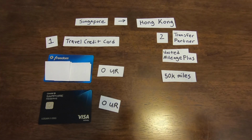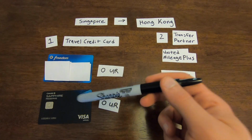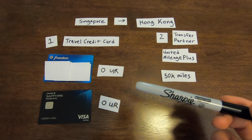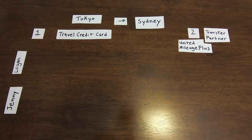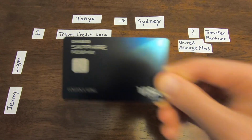So that was a quick example on how we use the Chase Freedom card as well as the Chase Sapphire cards to book about $1,600 worth of flights. So for our next flight, we'll look at our leg from Tokyo to Sydney. For our Tokyo to Sydney flights, Jenny and I each booked our own flights because these cost a bit more points and miles. So the credit cards we used for booking this travel were my Chase Sapphire Reserve.